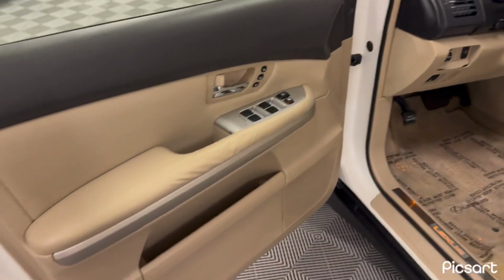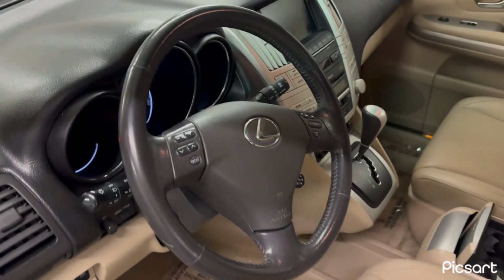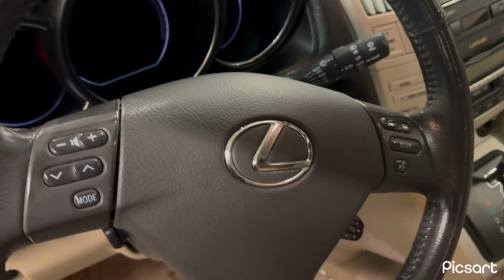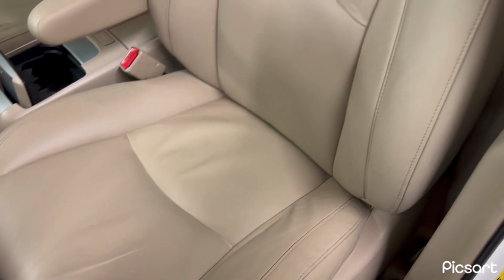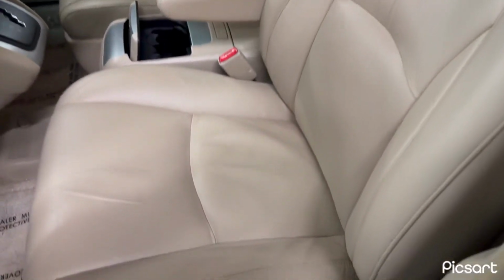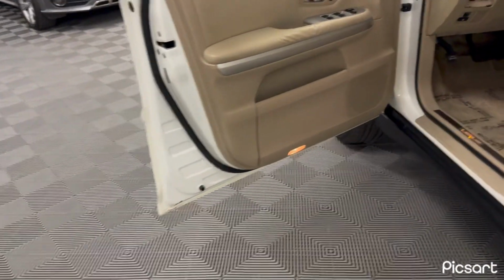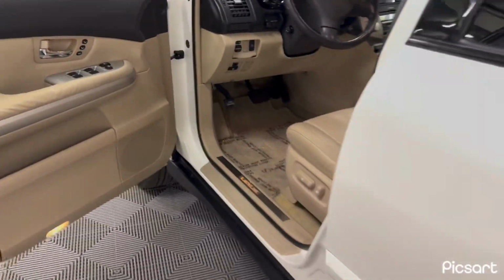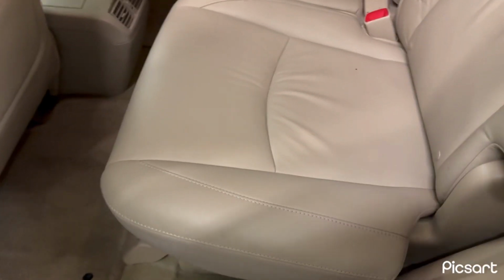Let's take a look inside. Steering wheel's perfect. All the steering wheel buttons are in good shape. Most impressive part is here. The wear and tear, non-existent wear and tear on the leather surfaces of this car. Just amazing. Looks like no one's ever sat in the back seat.